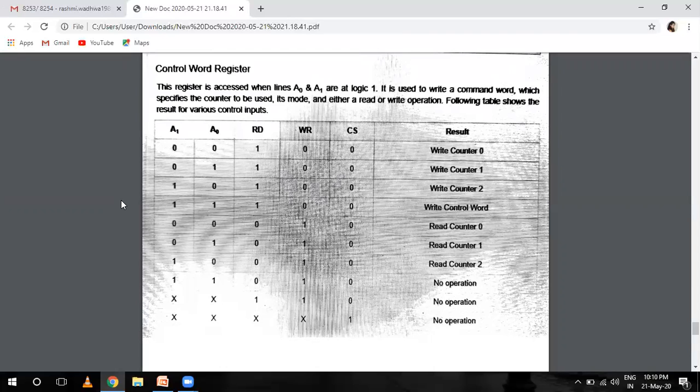When both are 0, then counter 0. When A0, A1 is 0 1, then counter 1. When 1 0, counter 2. When 1 1, then the write control word. तो ये सारे write operation के लिए when write is 0. When read is 0, correspondingly read counter 0, read counter 1, read counter 2. See from this table, यहाँ पर जब भी ये read operation 0 है तो correspondingly read operation हो रहा है. जब write operation 0 है तो correspondingly write operation result हमें मिल रहा है.